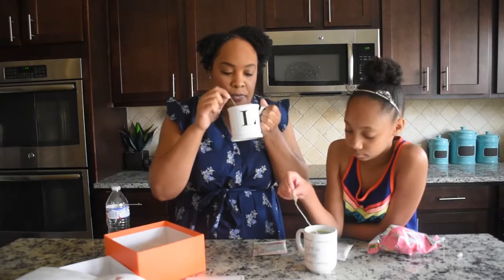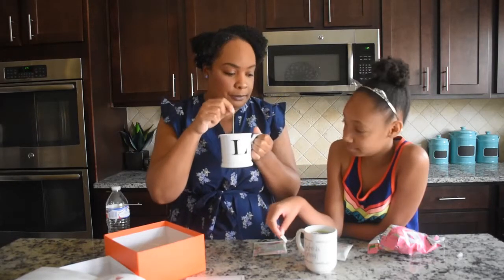Okay. I like it a lot. Sometimes green teas don't really have much of a flavor, but this one tastes more rich and a bit creamy. I like it. I drink green tea quite a bit, so I'm a green tea fan.